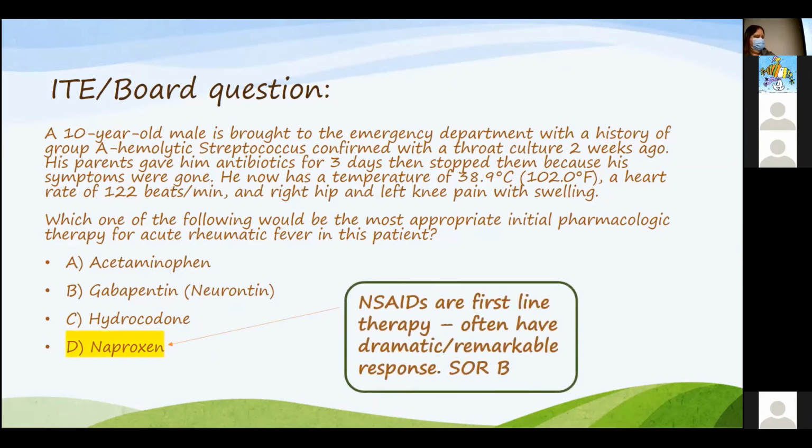Okay, so we have quite a few D's. Which is good because NSAIDs are the first line therapy, often with a dramatic response. So good. So Dr. Yoder has very wisely asked about the kidney function. So we would want to make sure that was okay.